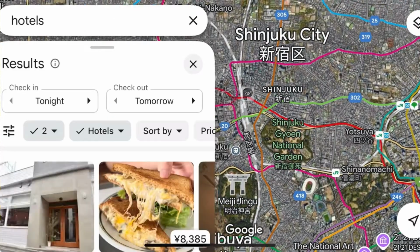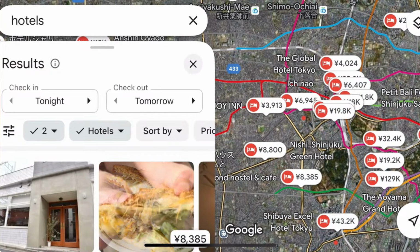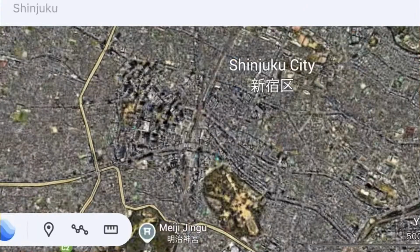Let's go through the Google hotel search here. I'm gonna, again, take you through, you know what, before I do that, let me pause this. Before I do that, let me give you an overview of Shinjuku, the area, so you get an idea of what the city is like.